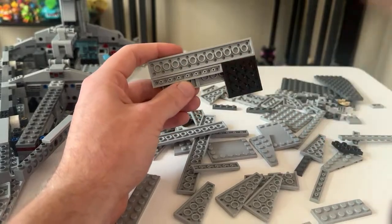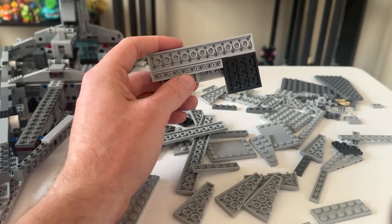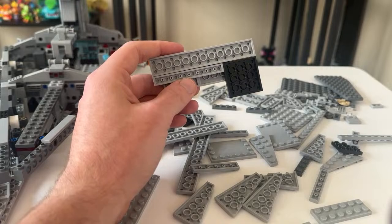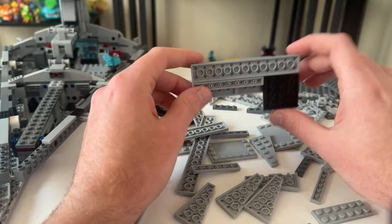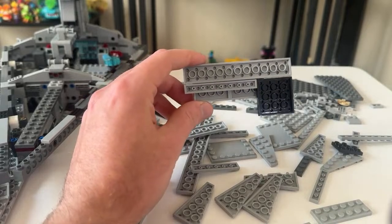And then let's see, Mr. Cool Bacon says the Destroyer in 2014 was bigger and longer. That is true. But I personally don't mind the smaller size because I don't really have a lot of room for big Lego sets. So I personally am okay with the smaller size.